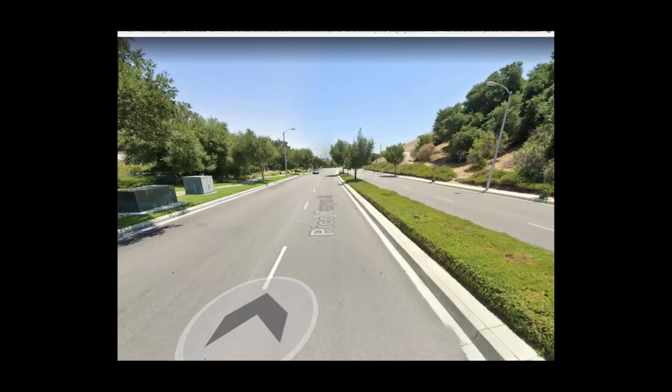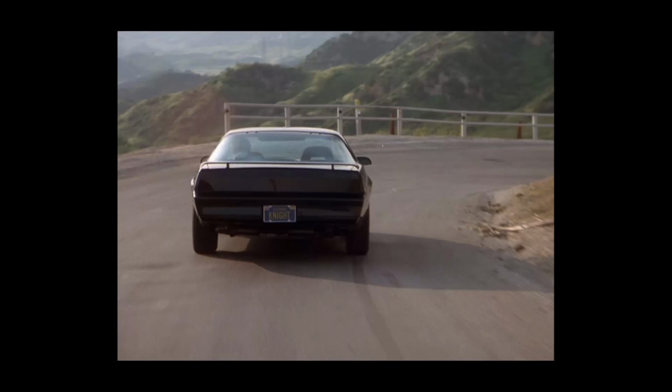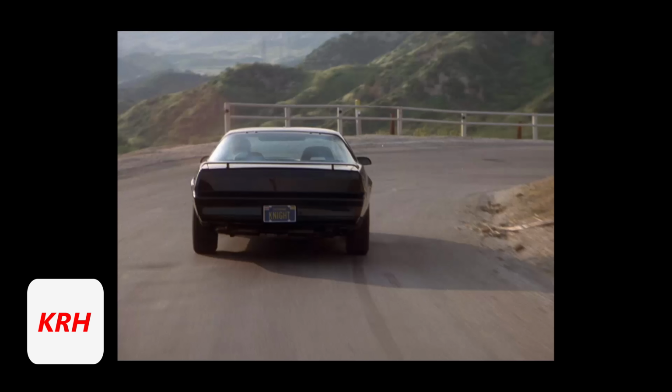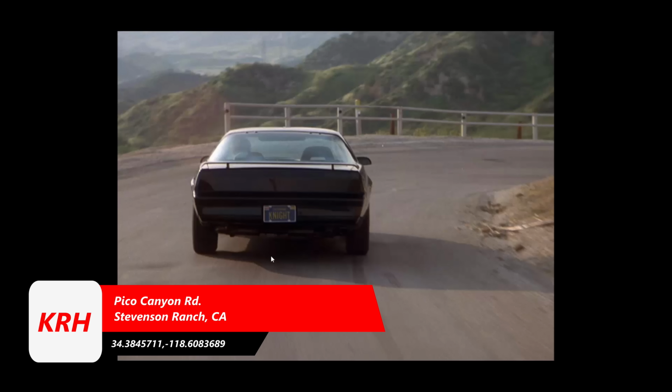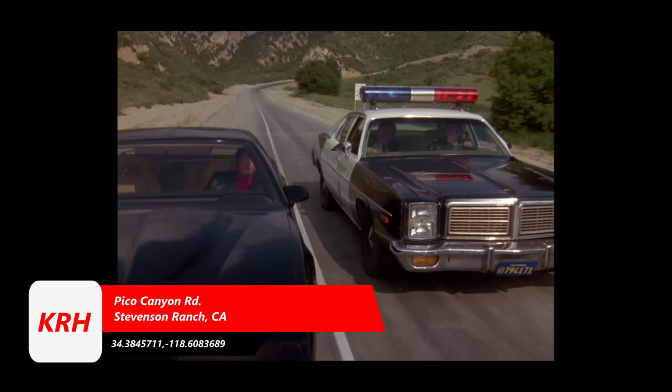So another location lost to time. But here's a location not lost to time. So Michael is asleep. The policemen see him and say he's plumb asleep at the wheel. He's going around Dead Man's Curve, and he makes the curve, and then you see this whole scene play out. So if you look in the background, you can see that same Dead Man's Curve is right here where they filmed it. So he came around here, came down and into this area, which is Pico Canyon.